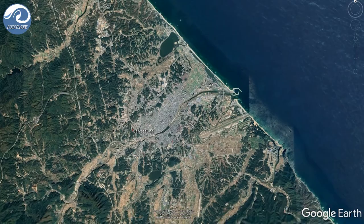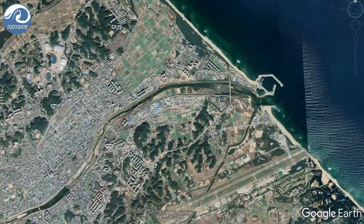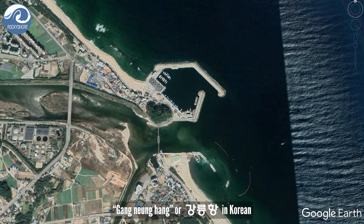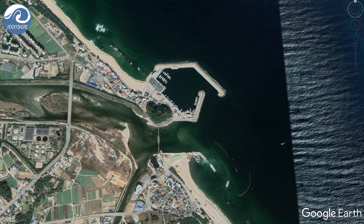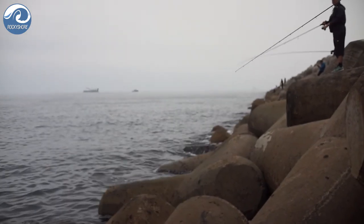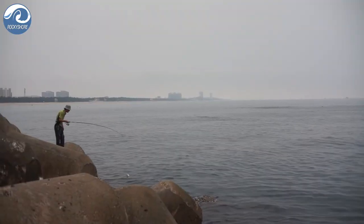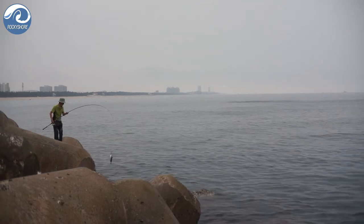The spot I recommend for you is here. It's called Gangneung-hang, or Gangneung Harbor. As you can see, it has a really big seawall or jetty. I don't know what we call it. If you go there, you'll find many people standing on this jetty and fishing. So this is a good place for shore jigging.